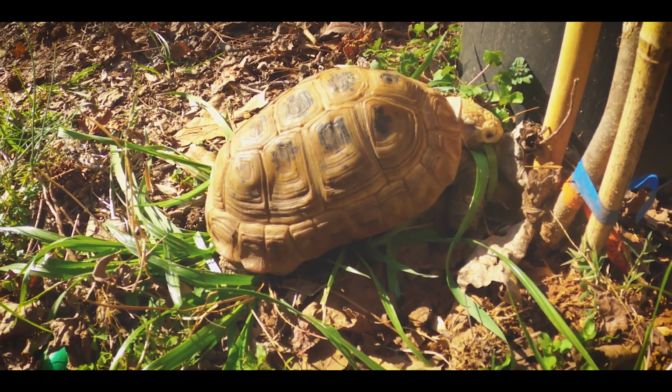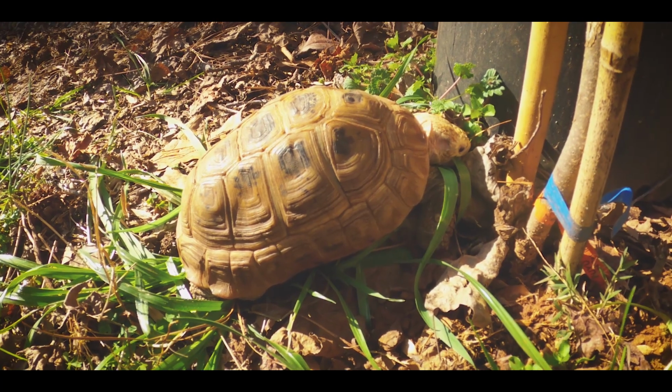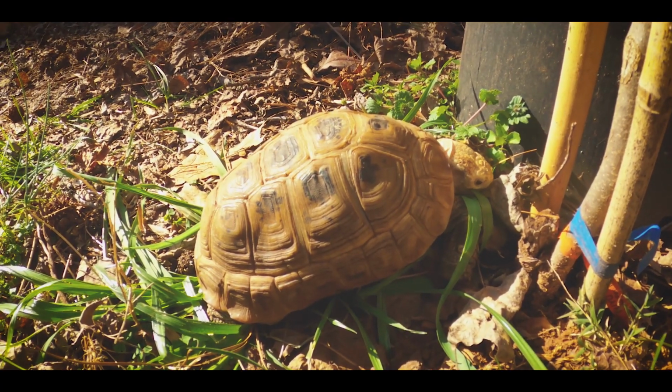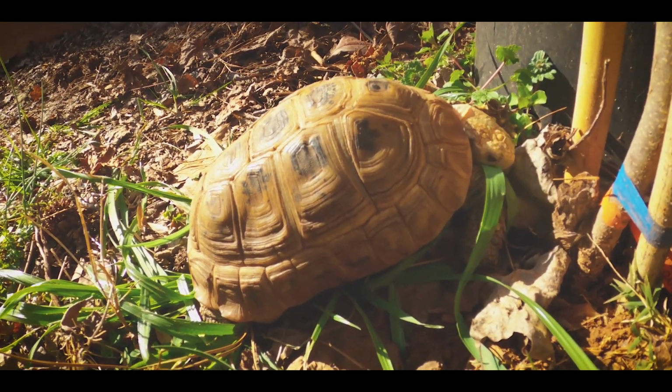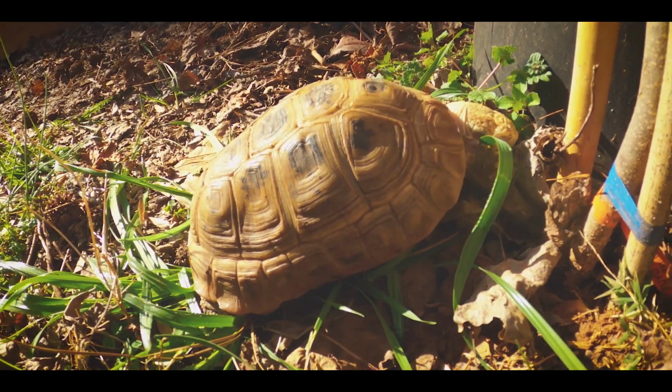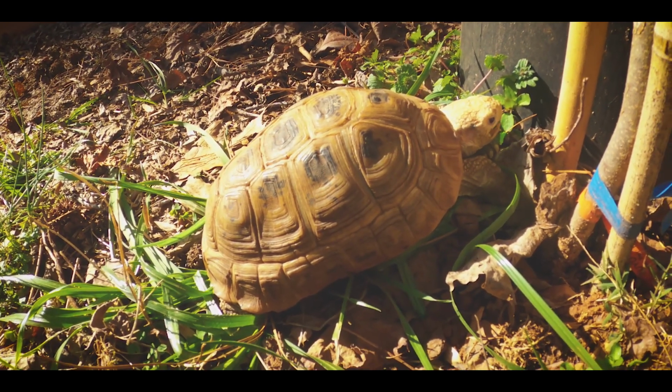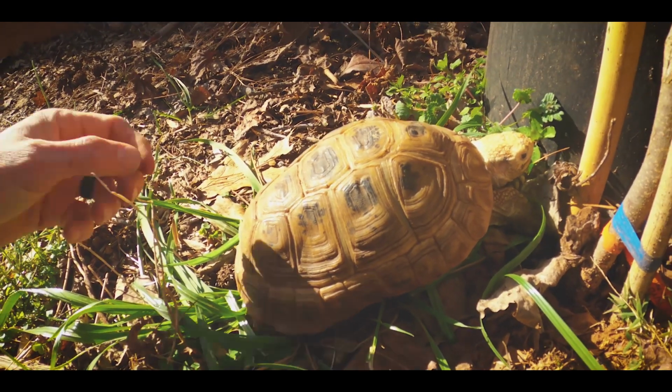And I just love this tortoise. I really wish I could have more of these guys. They're just so personable and very mellow. I mean, that is about as mellow as a tortoise gets. It doesn't really ever argue with anybody, keeps to itself, and is just a real pleasant tortoise. I love this guy.